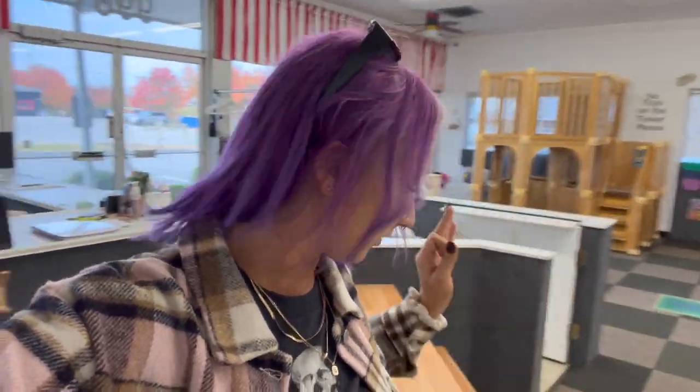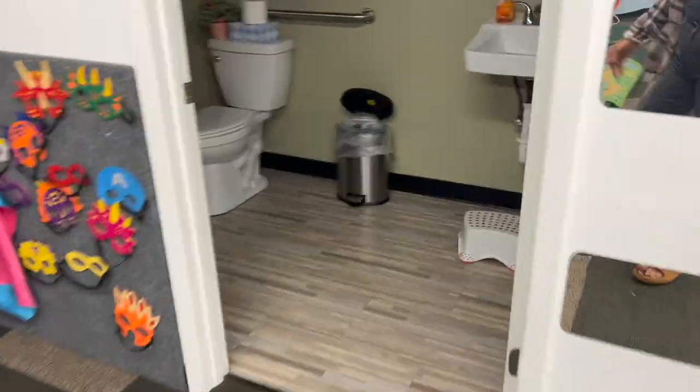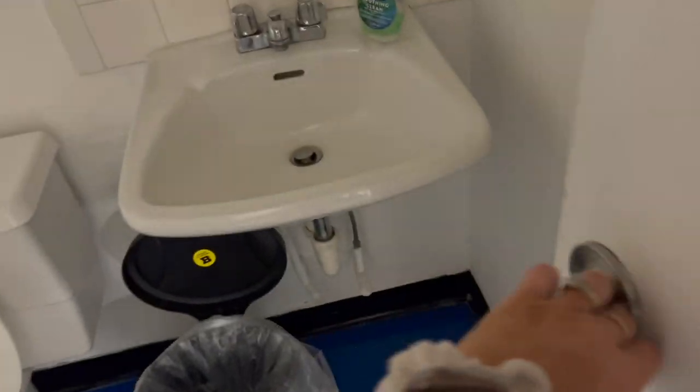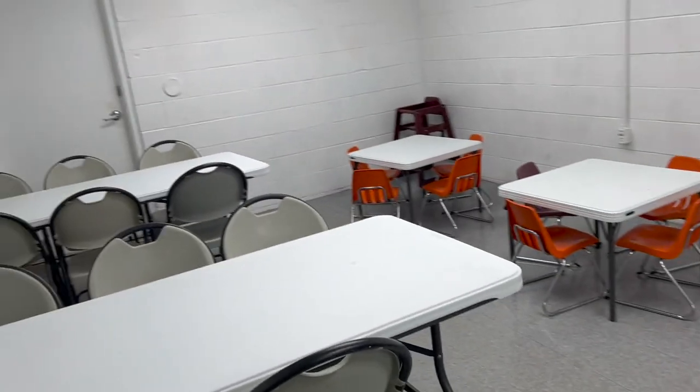Again, I wouldn't normally do that except for the fact that this is a Halloween themed birthday. And then I'm gonna go finish setting up the party room. I also wanna make sure that all of these doors are closed because if a door is open, children will put toys in the trash can or the toilet.